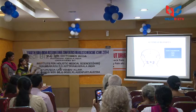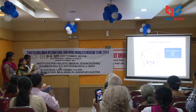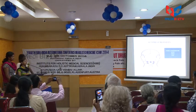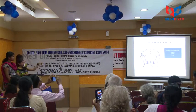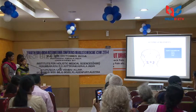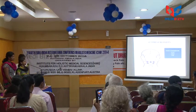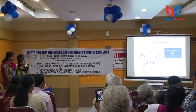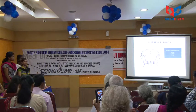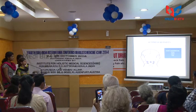So we've already explained that. These are the points that we're using. After all that whittling down, we came down to GV16, GB20, and B10. GV16 is governing vessel 16, and it's situated, as you can see from the diagram. And we read that it causes calming down, and it's often used for people with nightmares. So it calms you down. And GB20 and B10, although it's gallbladder and bladder, are actually associated with rest, relaxation, and sleep. So that's why we picked these points.